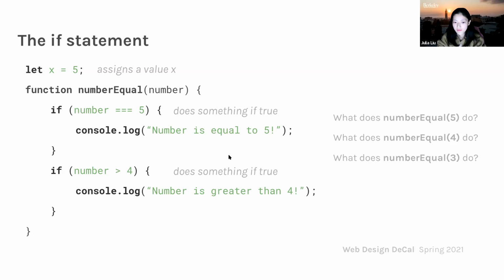So basically that prints nothing. And then the same goes for the number 3. If you pass in 3 as a number, it's not equal to 5, so it doesn't print anything here. And it's also not greater than 4, so it doesn't print anything here. And you might notice that this seems kind of fishy. I feel like this function is not supposed to do what it's currently doing. And you're probably right. It's because we're not using the else statement.